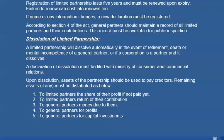First, to limited partners, the share of their profit if not paid yet. Then, to limited partners, return of their contribution. Followed by, to general partners, money due to them. To general partners for profit. To general partners for capital investment.